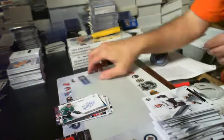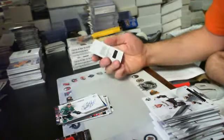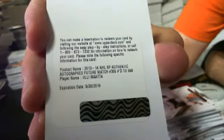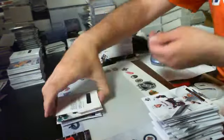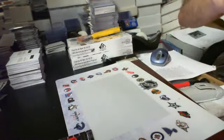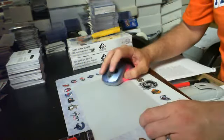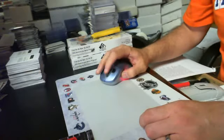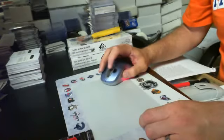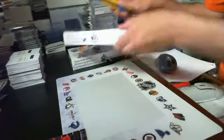Okay, the redemption. NHL Future Watch rookie auto. It's a good one again, but not Big Mac. Olli Määttä for the Pittsburgh Penguins. Two to go. Okay. Two left.